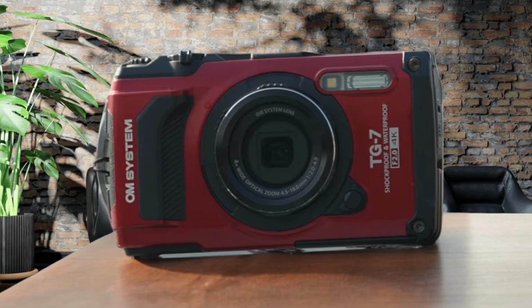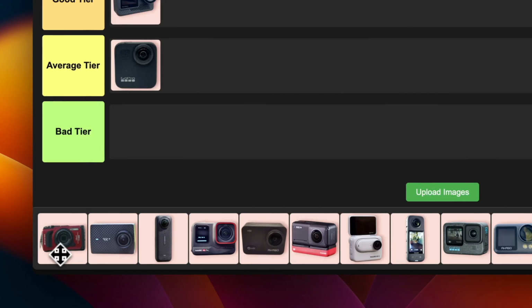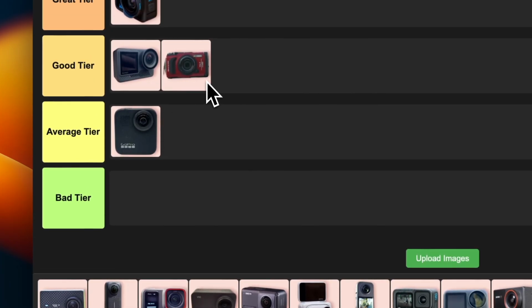But let's be real, the image quality isn't mind-blowing with that small sensor. I'm putting this in the good tier because it's reliable and versatile, but not groundbreaking.